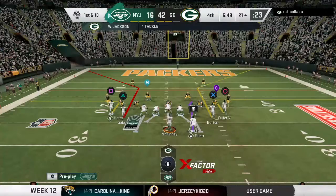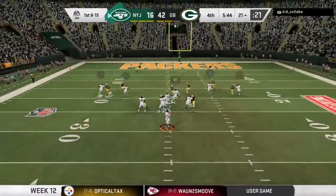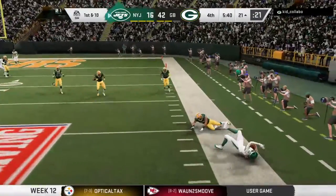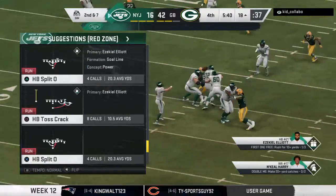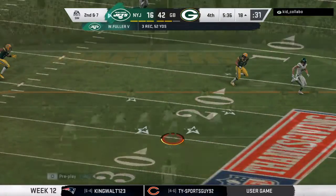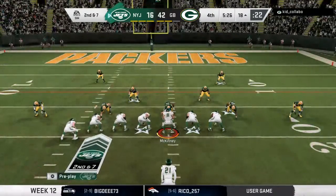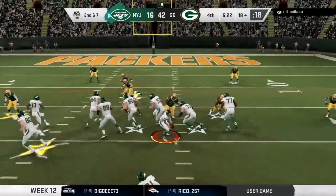So signs of life in what's been a dormant offense in this second half. Here's 1st and 10. Here's a quick hitch route, and the throw complete. The completion good for 3, and it's second down. That first down completion only netted him 3. 2nd and 7.